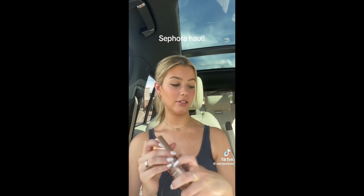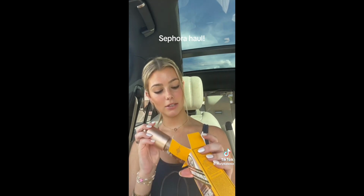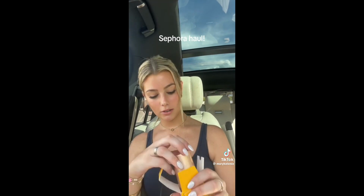Okay, and then the next thing I got is the Brazilian Bum Bum, the glow oil. And this I've actually seen a lot all over, and I've always wanted it. I just never actually ended up buying it, but this time I bought it. I just feel like it's really good for when your chest is paler than your face when you do a full face of makeup, because that happens to me. I don't know if anyone relates, but also it will not go back in the box. And you can put it on your arms and stuff if you're feeling pale.